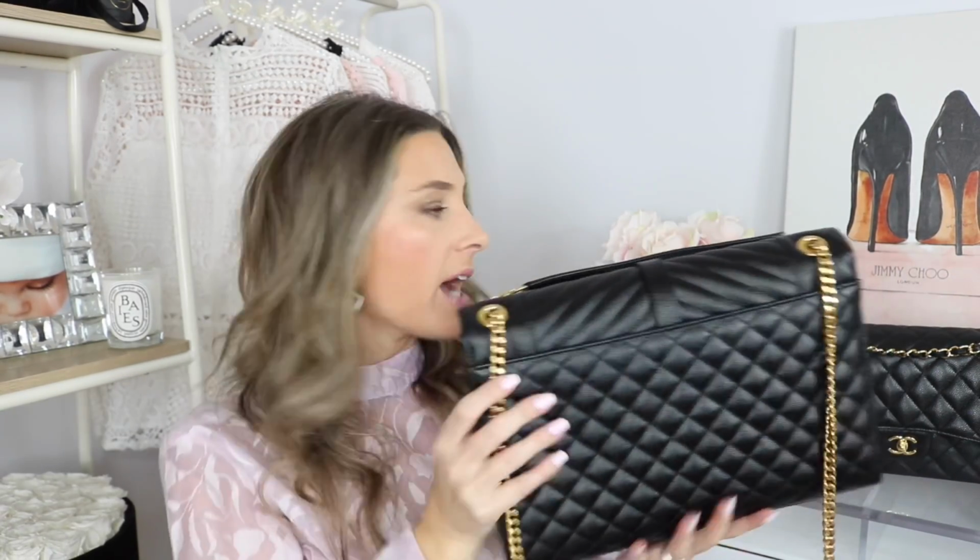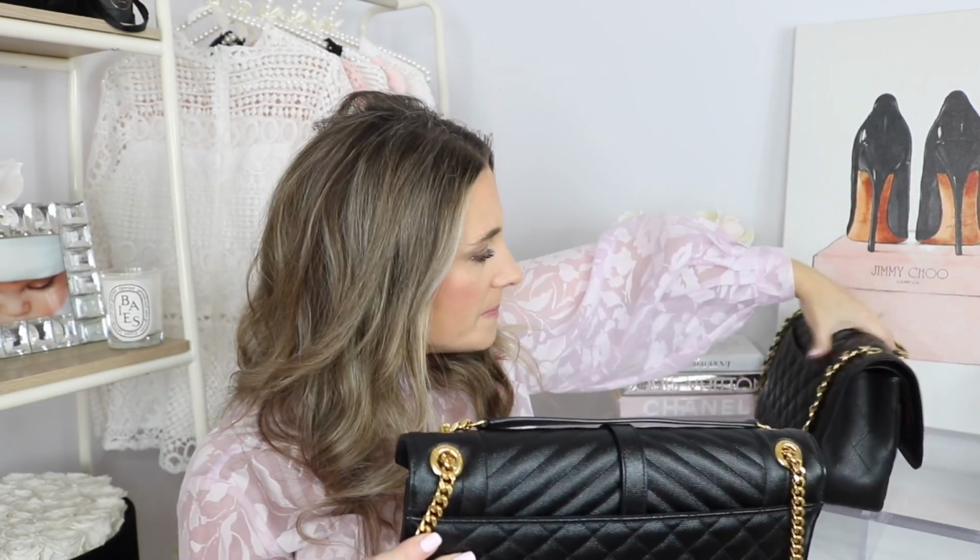So you open it. It does just have one compartment, so you can fit a lot. Whereas this one, the Chanel Jumbo, does have two flaps. So it is kind of a little more cumbersome opening both. Also, this one has a back pocket, and you know that the beautiful Chanel has the Mona Lisa pocket.